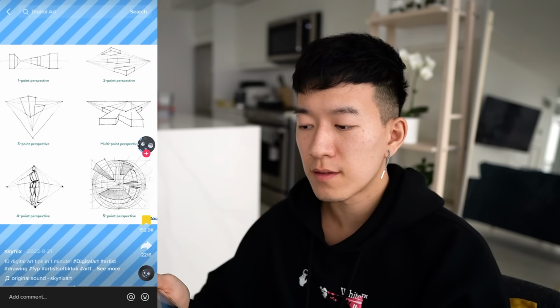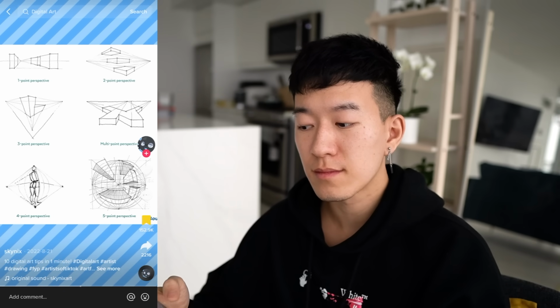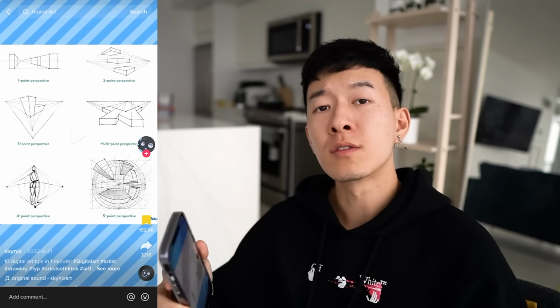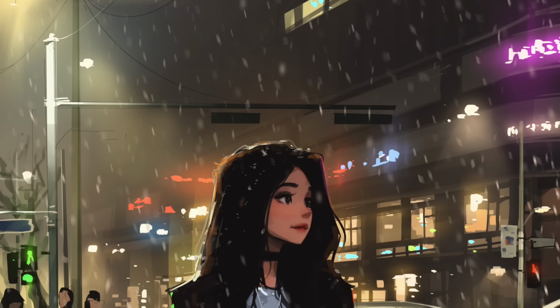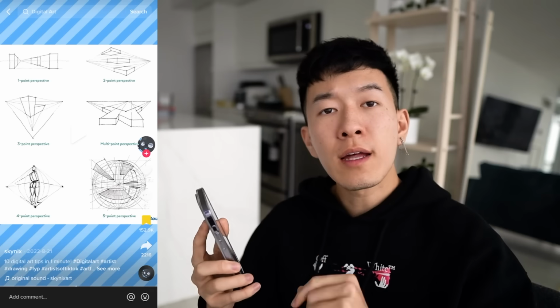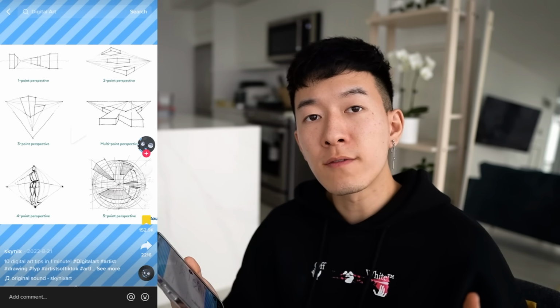Learn basic perspective. This will really help out if you want to draw background. Now, he mentions that perspective is going to help a lot when it comes to drawing backgrounds, which is true. Now, when your perspective doesn't work properly in a background, it's very obvious. However, that is not the only place where perspective is going to apply.